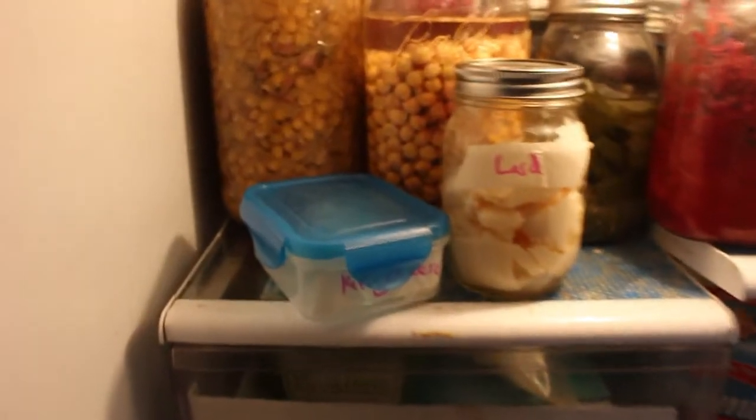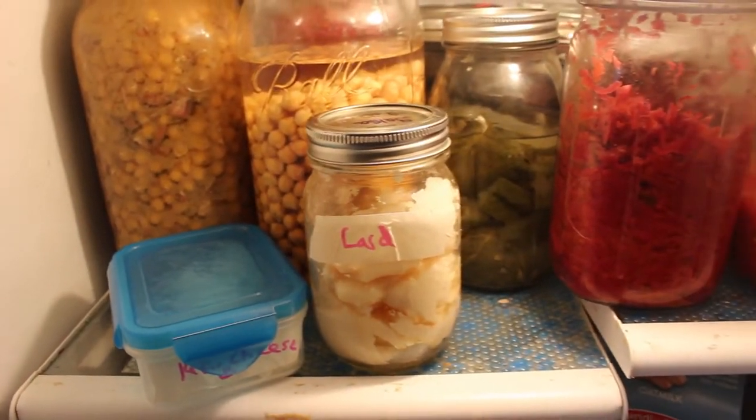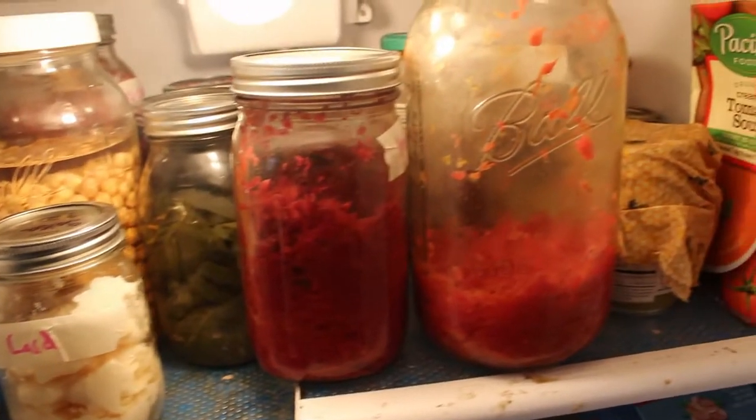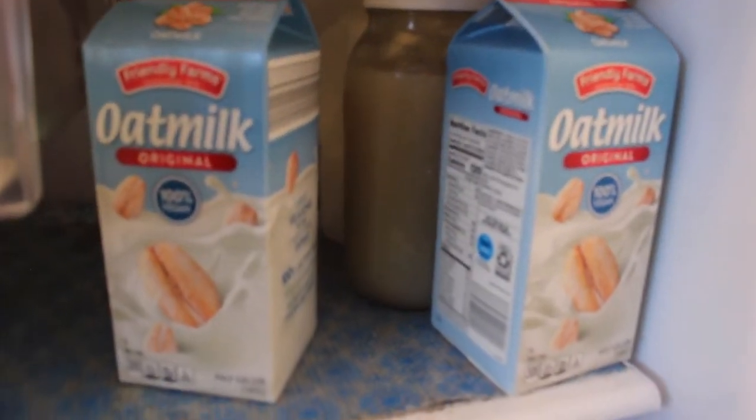This freezer honestly doesn't... Chickpeas, we have our sauerkraut. Then we have our milk shelf, which is oat milk and regular milk, which we use for kefir. Then we have eggs and some dips. Got some raspberries back there.